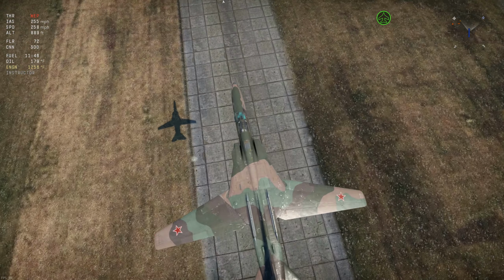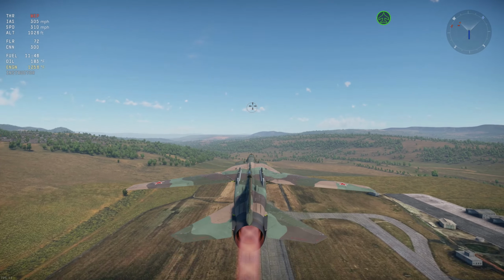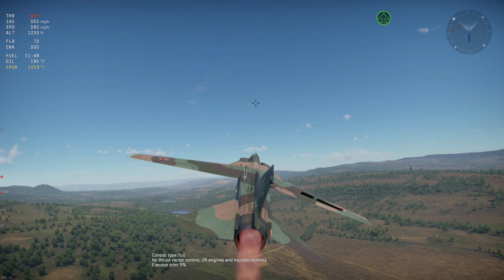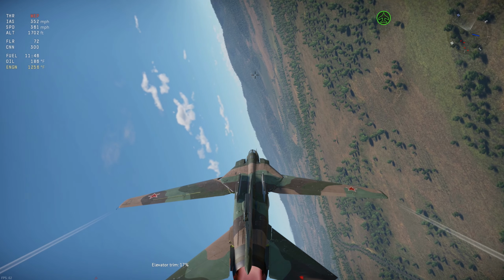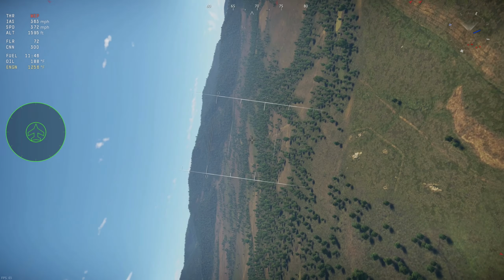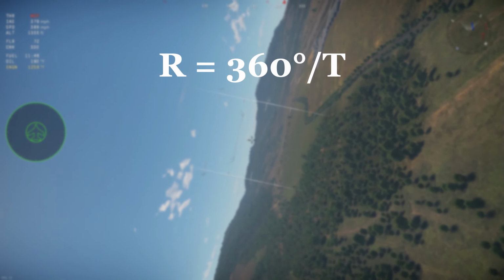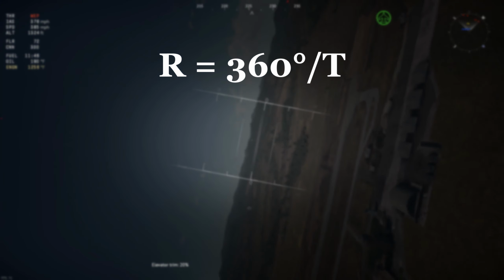So to try and measure the highest possible turn rate the MiG-27 could sustain, I found an optimal speed, roughly 360 miles an hour indicated, or 580 kilometers an hour indicated, and then timed how long it took for a full flat turn. From this, we can then calculate the turn rate in degrees per second with the equation R equals 360 divided by T, or time in seconds.